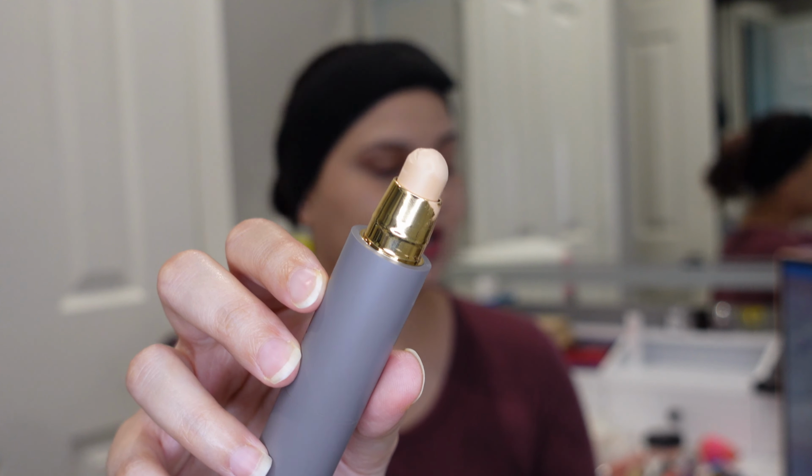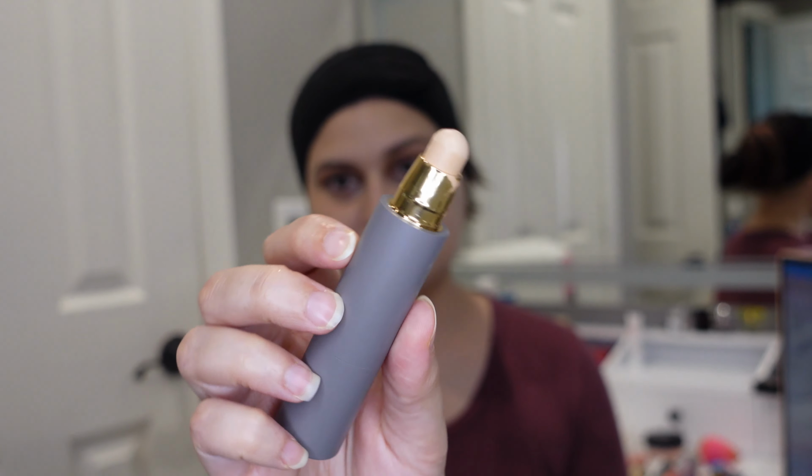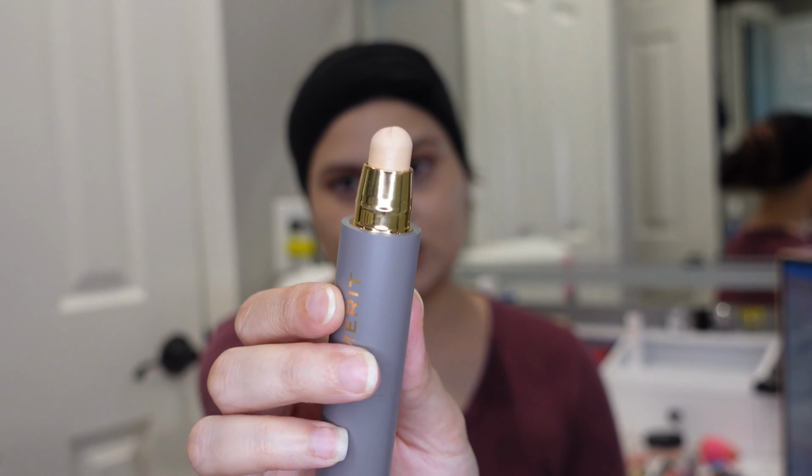Now, some other claims that the brand has is that it is lightweight, it doesn't settle into fine lines, it's breathable, it's buildable to medium coverage, it reduces the appearance of dark spots with sea daffodil extracts, and it also has some fatty acids for moisture. So that is it as far as the product info is concerned.